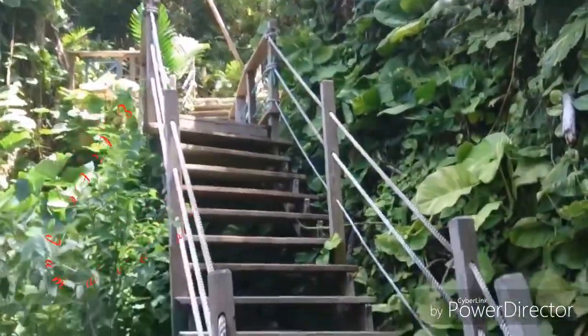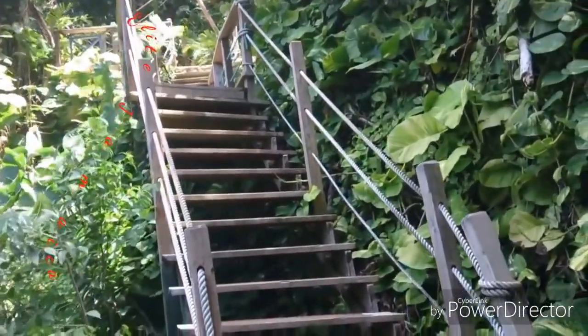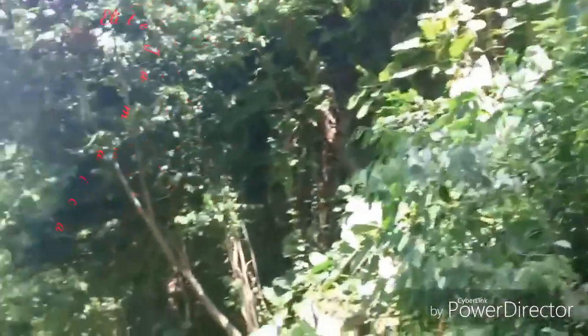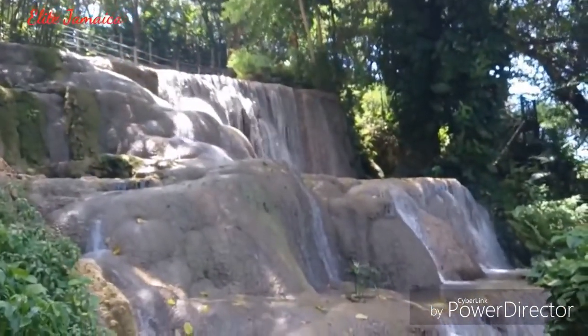Number 3. Maho Falls. Maho Falls sits in the parish of St. Mary, within the Cuyaba River Gardens. Its name is said to have been derived from the word mahogany, which you'll see growing in the area if you ever get a chance to visit.